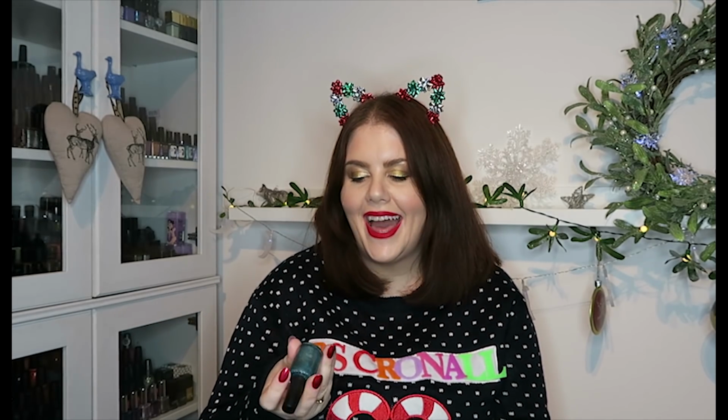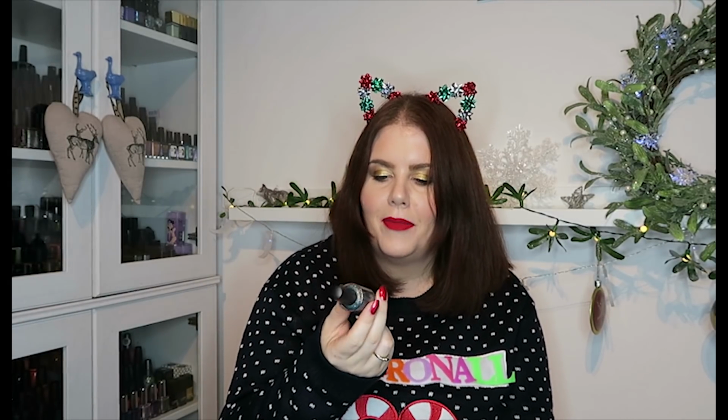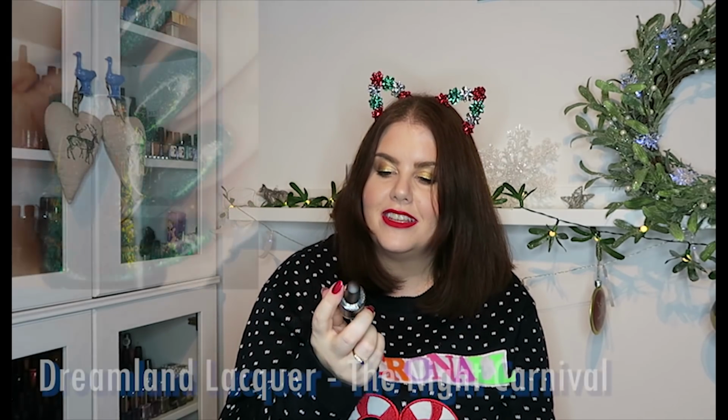So I'm doing my favourites before the Black Fridays come, because honestly, I don't want to be torn again. So we have another indie here. This is from For the Love of Polish. This is September, so I think the Sorcerers Apprentice is definitely out August. And this is called the Night Carnival, and this is from Dreamland Lacquer.